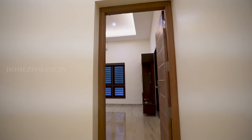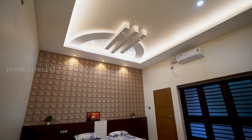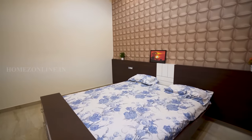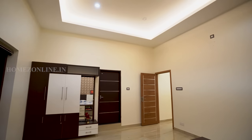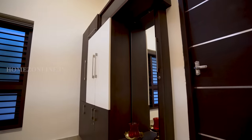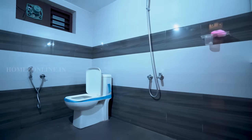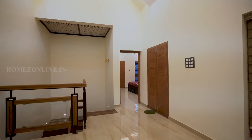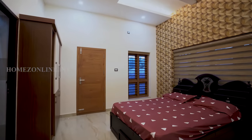Moving to bedrooms, this one is a good bedroom with enough space. We can check the next bedroom then. This is also similar to the previous one. Here too, a wardrobe is available.